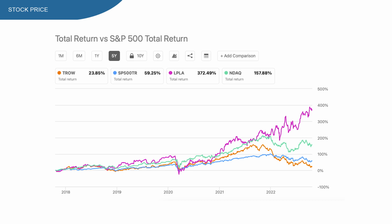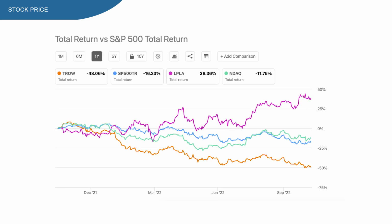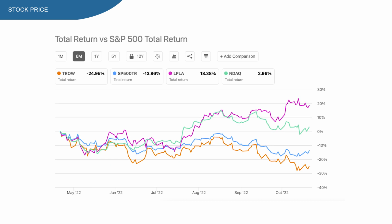This return includes dividends. On the 1-year chart we see that T. Rowe returned minus 48%, while the S&P 500 returned minus 16%. LPLA returned 38%, which is quite a lot, and Nasdaq returned minus 11%. On the 6-month chart we see a minus 25% return for T. Rowe, and a minus 13.8% for the S&P 500. Both LPLA and Nasdaq outperformed the S&P 500 big time.